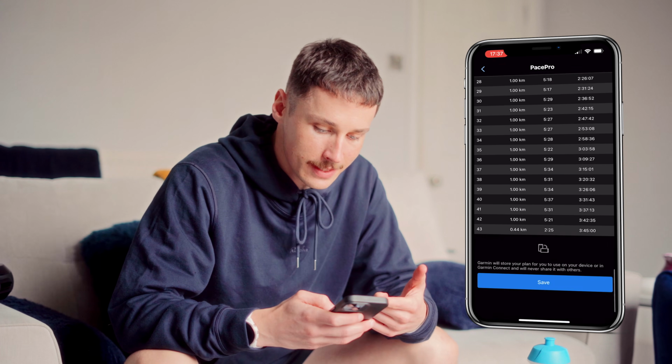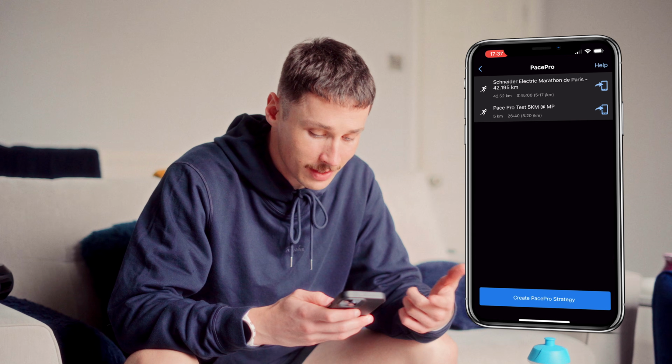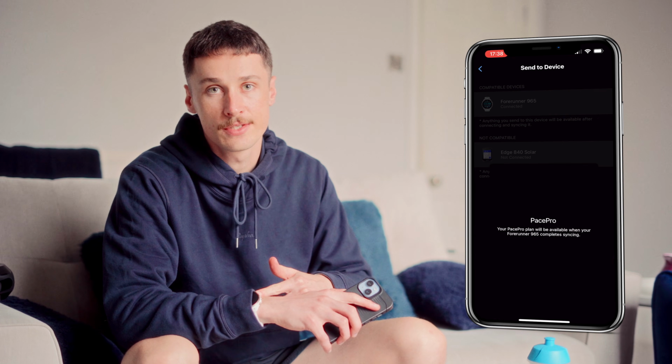And then yeah, here you can see the different split times per kilometre based on all this input that you've done. So some kilometres I'm doing quicker, some kilometres where there's elevation I'm going to be doing slightly slower. Export it to your Garmin, and it'll be there ready for you to use on race day. So that's how I'm planning on pacing it tomorrow.